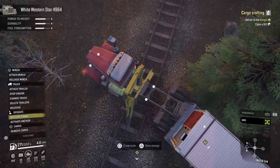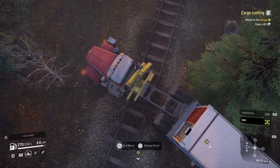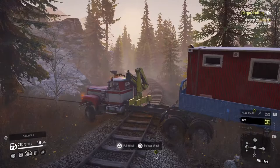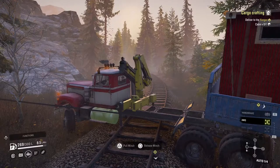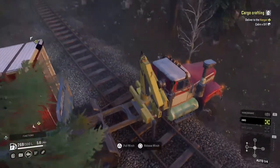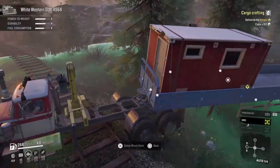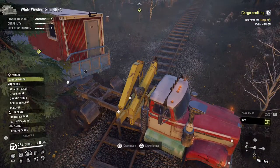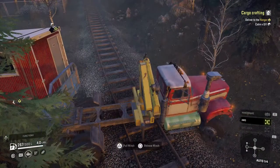Ready? Oh. You can't do two things at once. Just trying to get my rear around. Not sure why I can't now, to be honest, because it looks like I should be able to. What a waste. This is where the train line is tricky, particularly for something like the Western Star.